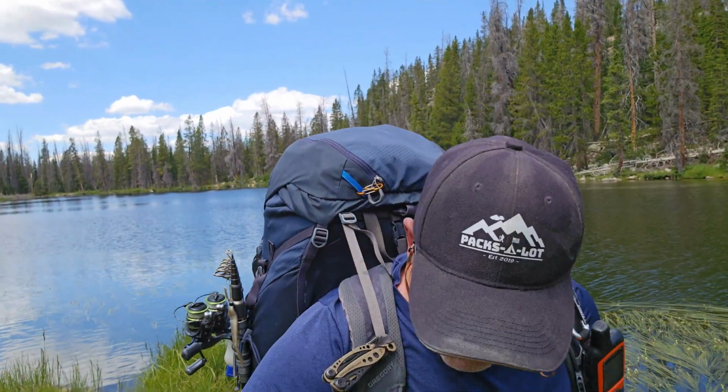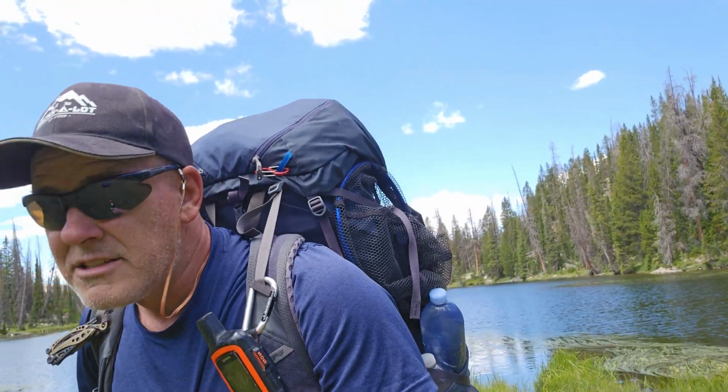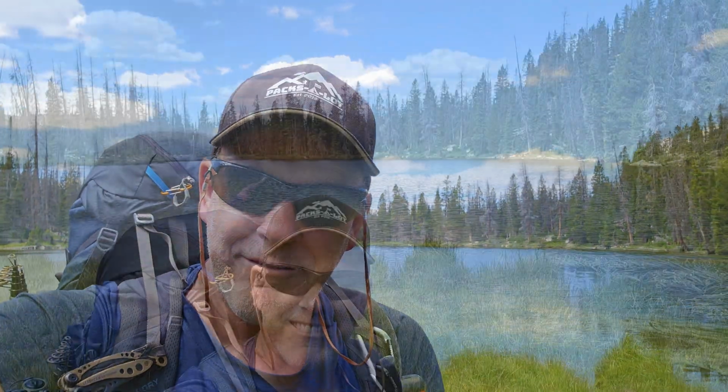It's time to head on back to the truck and get on back to town. It's after 12 already, so lunchtime came and went, so I need to eat a snack on the trail on my way back. Here we go.